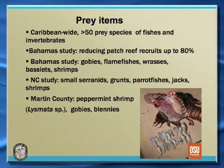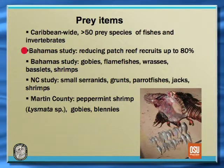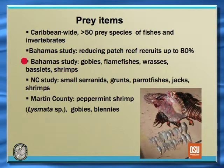So in terms of their prey items, this is perhaps some of the most disturbing news about the ecological ramifications of this invasion, and that is, Caribbean-wide, over 50 prey species of fishes and invertebrates have been identified. In one Bahamas study, they were able to reduce patch reef recruits up to 80%. In another Bahamas study, the main prey items were gobies, flamefishes, wrasses, basslets, and shrimps. Small decapods, especially shrimps, seem to play a really big role.